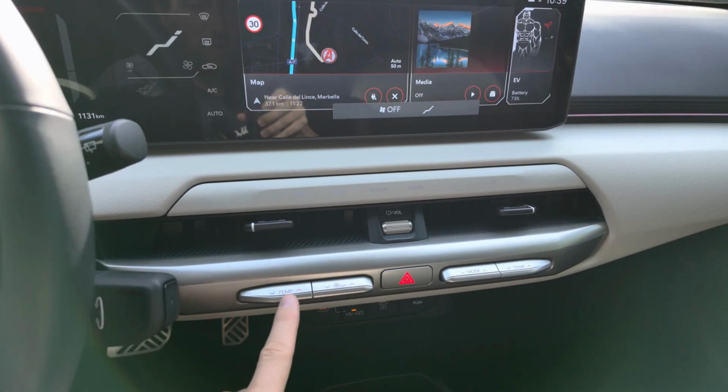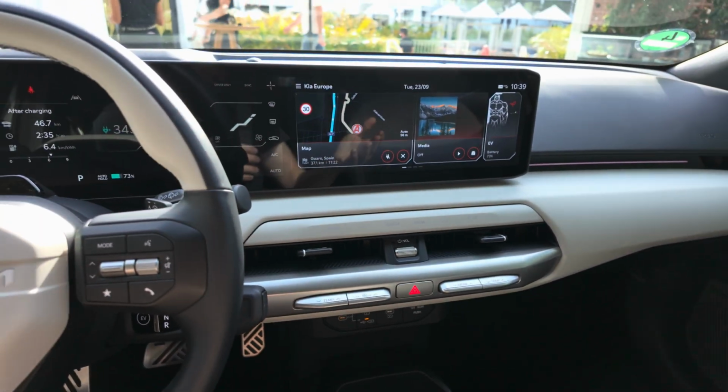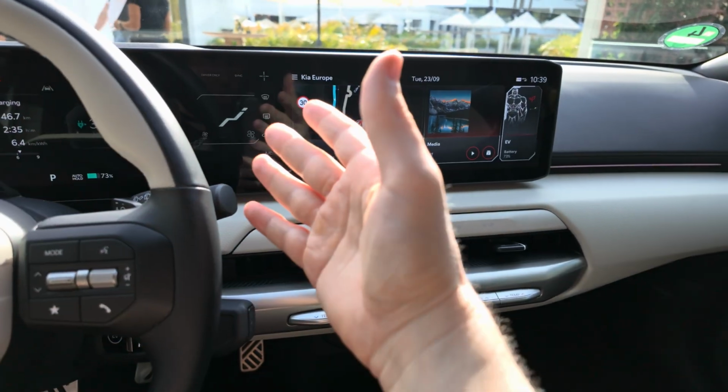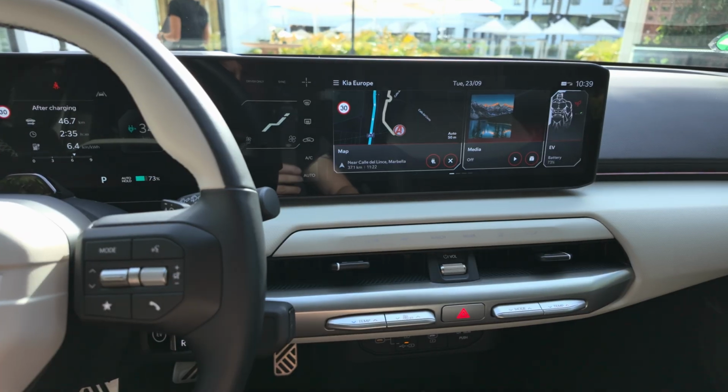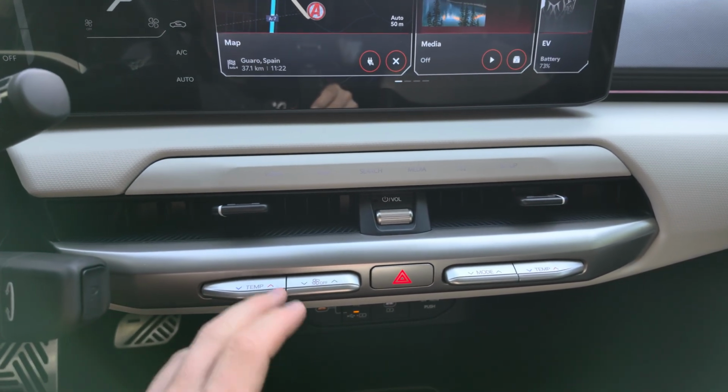I mean, you have also the temperature and the modes, so you can also use those. You don't have to go there necessarily while you're driving, so it's fine. Here is the hazard light button, a physical button, perfectly positioned.